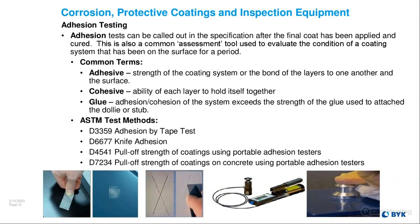D4541, that's going to be your steel dollies. It's going to go from 10 to 14 mil dollies on pipes, lower diameter ODs, up to 20 millimeters for most applications. That's when you adhere the dolly to the surface, and then you use the adhesion tester to pull the dolly from the surface. And then D7234, that's exactly what we just talked about, but you're using 50 millimeter dollies on concrete systems. So that in and of itself is the main adhesion tools out there for the industry. Don't really care what industry it is, whether it's automotive, industrial, aerospace, they all use the same test to check their adhesion.